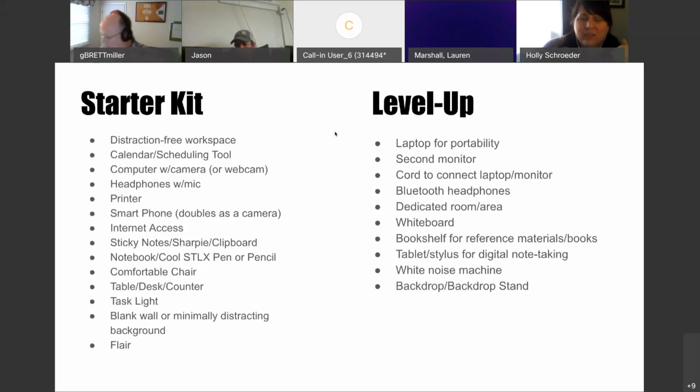You're going to have to have a printer, and I know that this goes against our desire to stop killing trees, but I just try to recycle whatever paper I can. A smartphone or a phone and a camera, you're definitely going to be taking pictures of things, and knowing how to be able to take screenshots and fiddle with them.